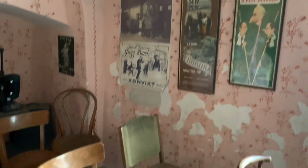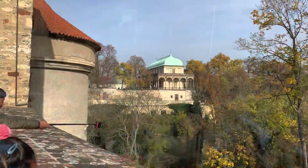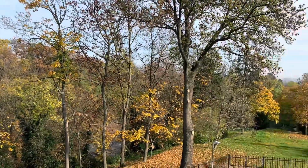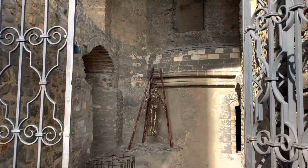Here we see a very old movie theater. We are now on the terrace in front of the tower. This round cannon tower formed a part of the fortification system, and its bottom floor was used as a prison.